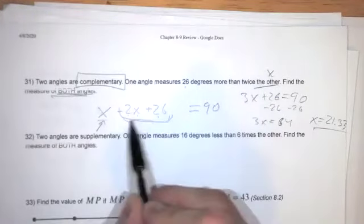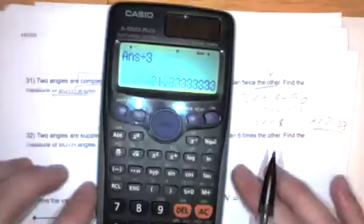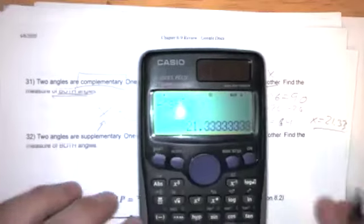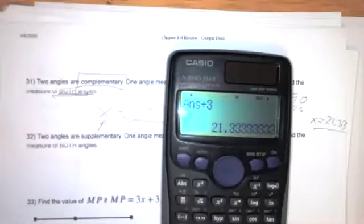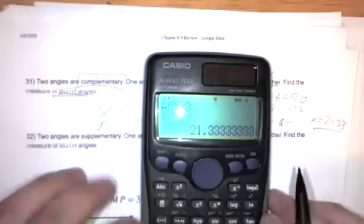But remember, the other one is 2x plus 26. So we got to take that 21.3333 thing that we got, and then we're going to have to... can you guys still hear me okay? I got a little warning. Okay. And then we have to divide.